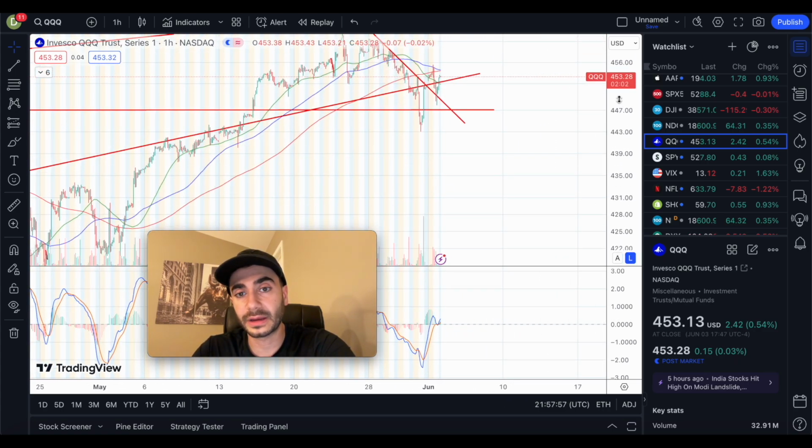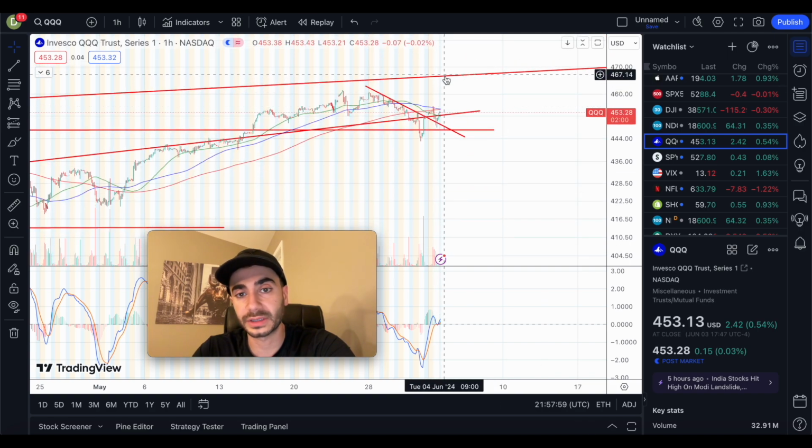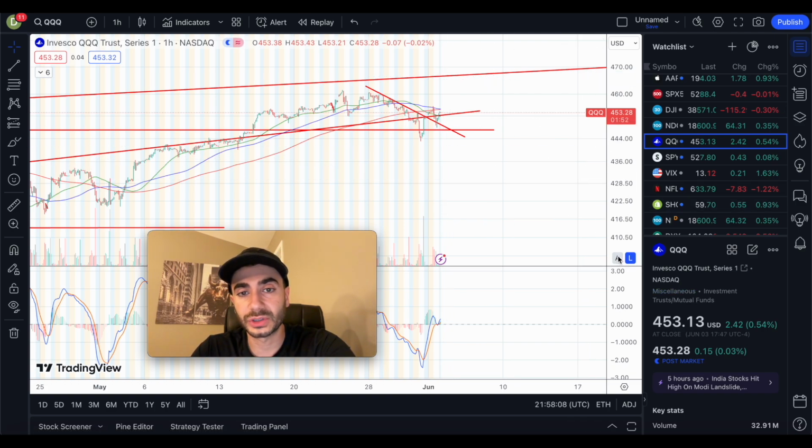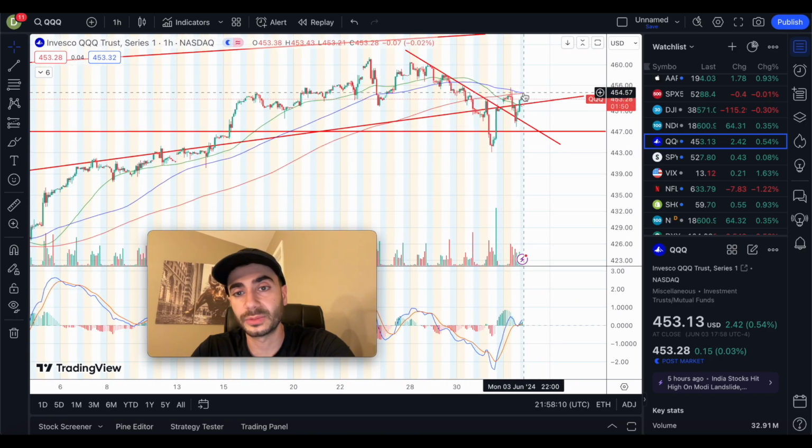Now, for the upper limits, let's just say if you think it's just going to spike up, we're going to have issues passing about the $447 price point. Right now, we're at $453.13. And in terms of the basic levels, first to the upside, we have 2 moving averages colliding, so that's going to be difficult to pass to begin with.